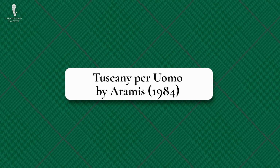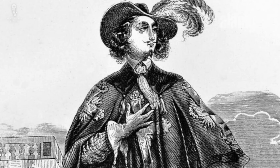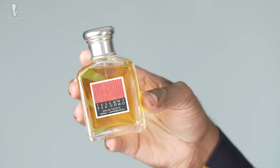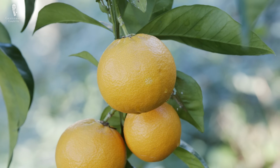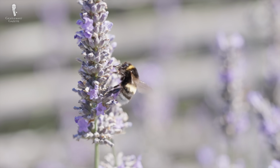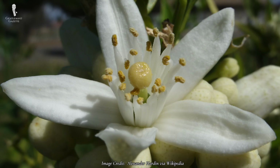Tuscany per Uomo by Aramis. Rather like the Bold Musketeer, after whom its brand is named, Tuscany per Uomo by Aramis is a very traditionally masculine and warm weather fragrance, inspired by the citrine and aromatic scents of the Italian region by which it's named. Prominent top notes of citrines like lemon, bergamot, and lime are tempered by floral lavender, before descending to more herbaceous middle notes of anise, caraway, and tarragon, tinged with orange blossom.